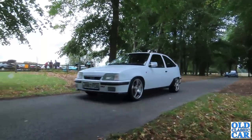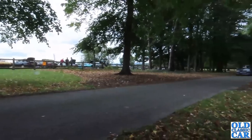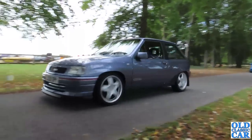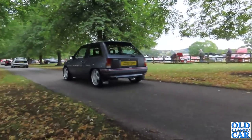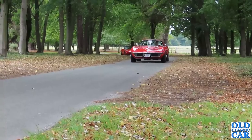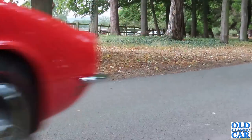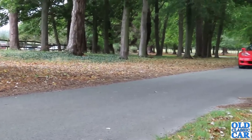Mark II Astra GTE. You don't see those too often, and that's followed by a Nova. That's a nice one. Some more American subtlety here, we've got a Stingray. It's a really good turnout of American cars here today.